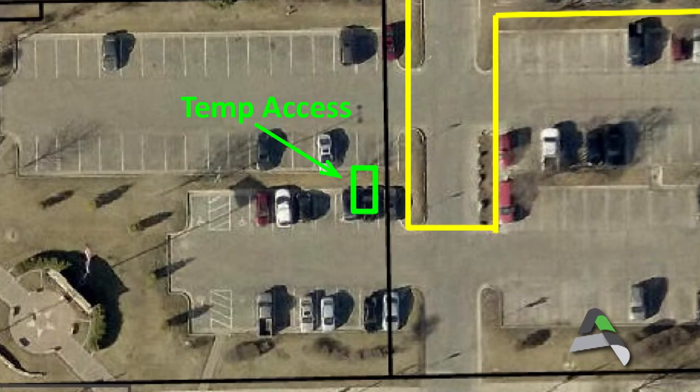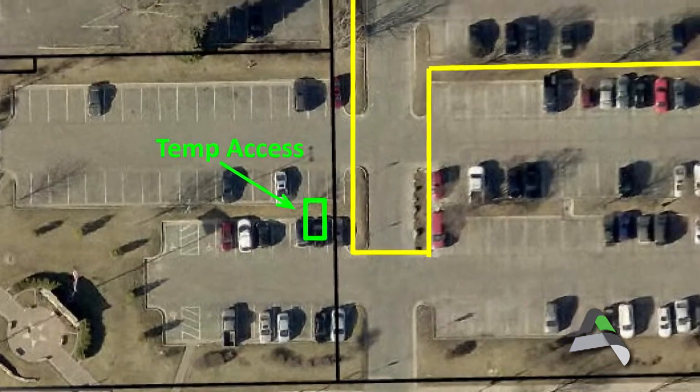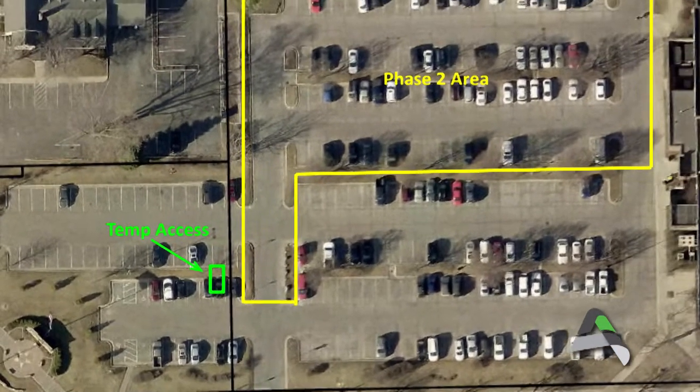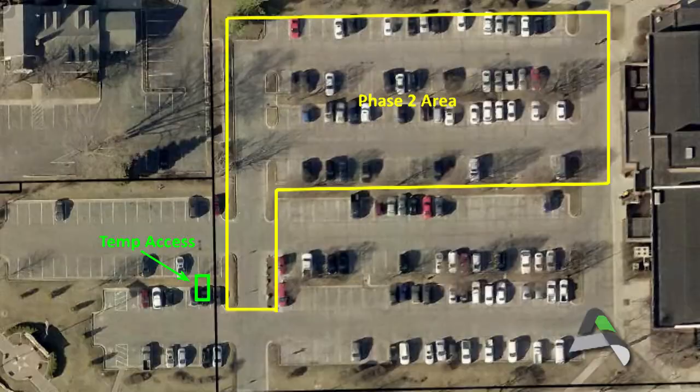It should be noted that this lot is not to be utilized for city staff or city vehicle parking at any time, as to keep as many public parking spaces available as possible. The intent is to have this phase completed by June 30th to accommodate the July 4th parade and the Midnight Madness race as mentioned earlier.